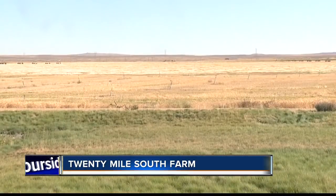We're in the midst of our corn chopping for the season. All of our corn is chopped for silage, for animal feed. Our wheat is kind of interesting because it is considered a food crop, so it is used locally for food production. Not only does 20 Mile South Farm have the biosolids program, but they also have a compost program as well.